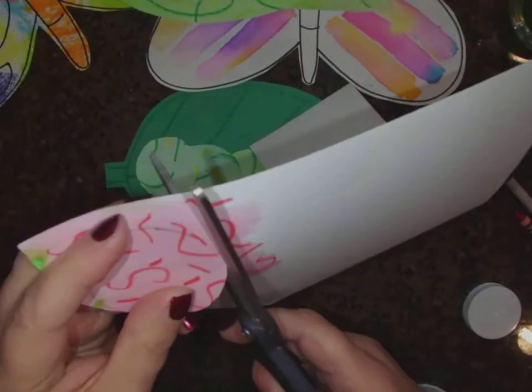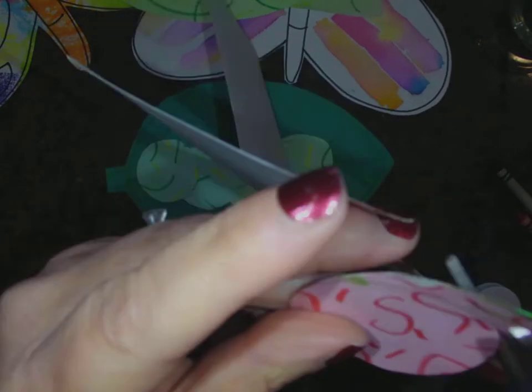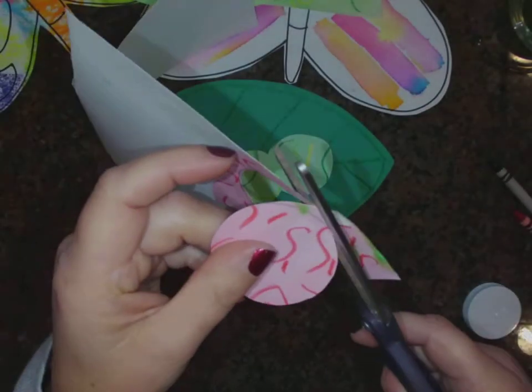I hope you guys get to see your butterflies come out of their cocoon soon. I think that's so neat that you're doing that.